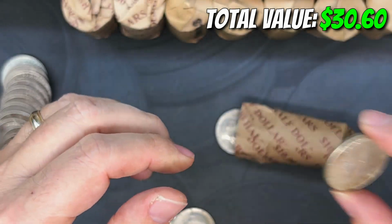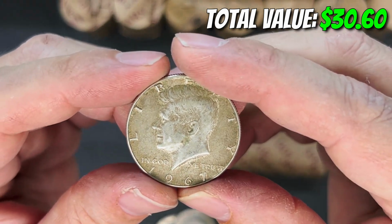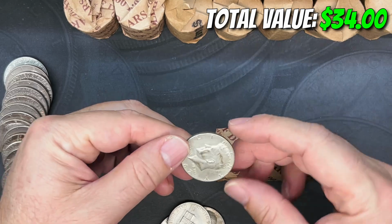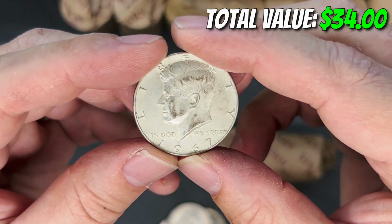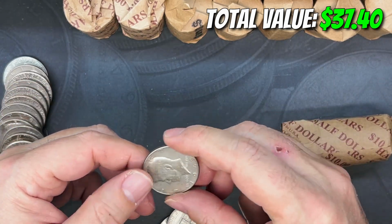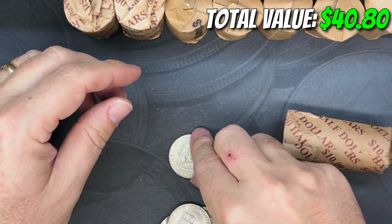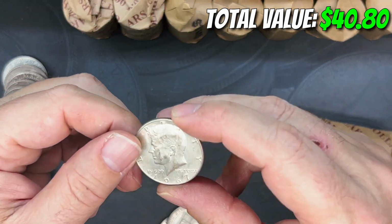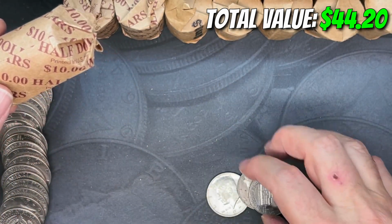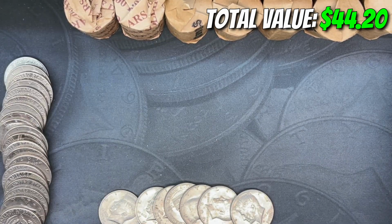So let's see here. We got ourselves a 1965. There's more. I hear it in there. There's a 1967. There's an 84, a bicentennial. Another 1967. There's more. 1968 Denver. And last but not least, there's a 1967. So out of 20 coins, looks like we had 13 40%ers.